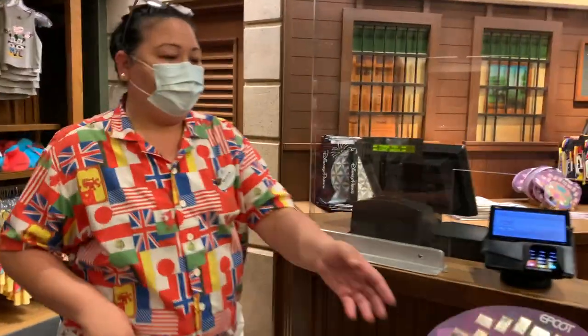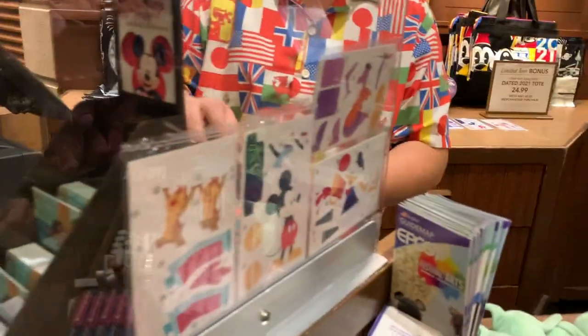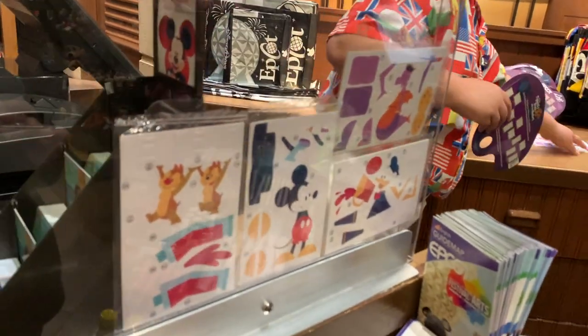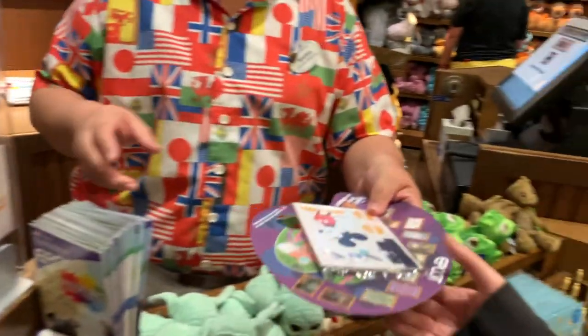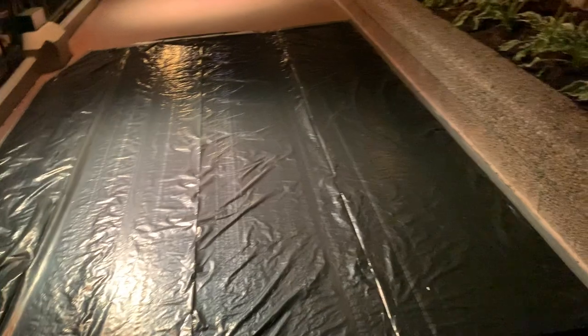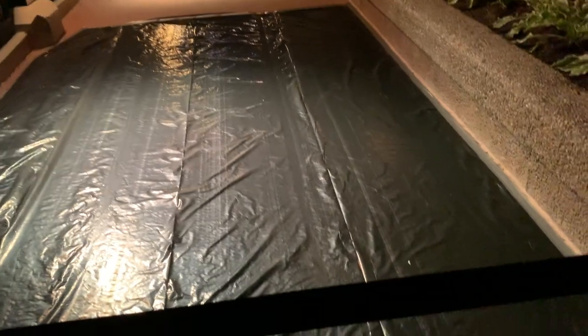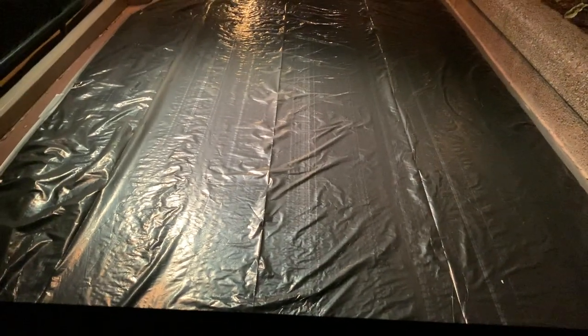Okay, we're almost to our redemption place up here. Hello. Which one do you like? Oh, I see. Mickey. Yeah, Mickey's a good one. Perfect. Thank you. Have a good day. That's really cool. Okay, that's what you get. You get a little choice of all those puzzles. Looks like they still have the 3D one covered up. What was your idea? Clear tarp. Clear something, so you can actually still see it and it's protected.